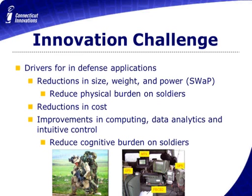Filtering through that data and getting to what's relevant and meaningful and actionable is a huge challenge. So data analytics is a huge area of development and concentration right now for defense. But ultimately, that has to be distilled down so that the soldier can filter through to what's relevant to them. Because right now they're getting that cognitive burden that they're getting bombarded with too much information. So they have to whittle it down and get to what they need to act on.